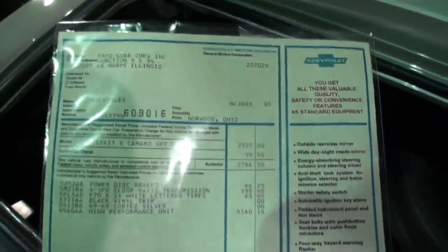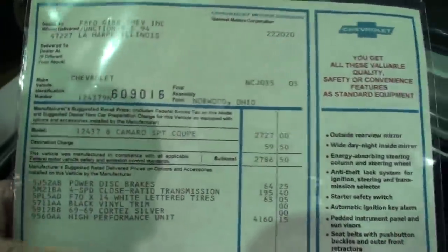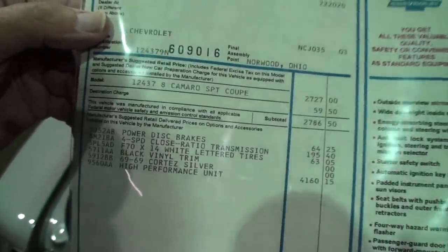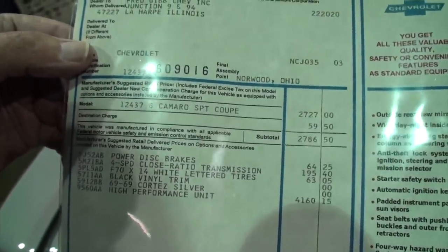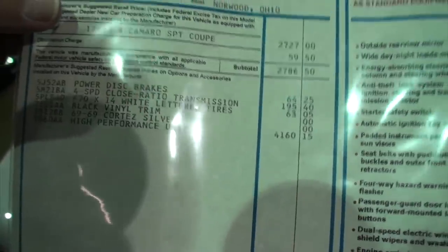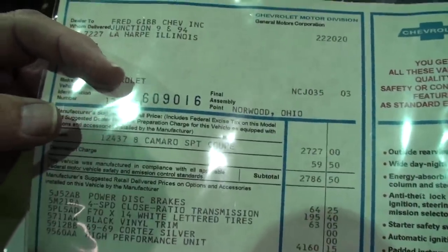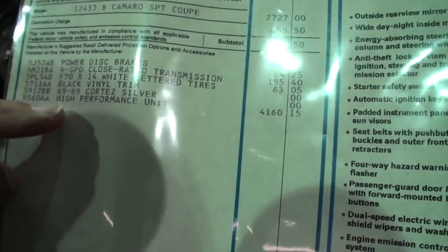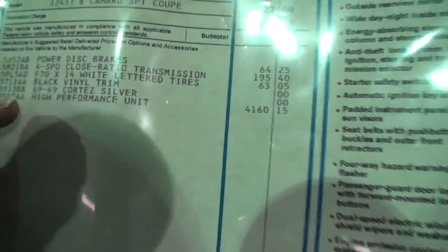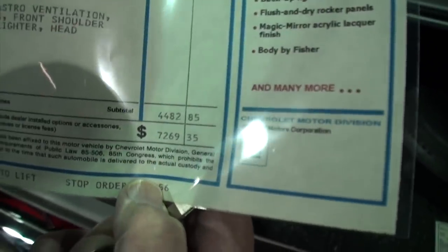Got it. So tell me what we have here on this sheet. This is the original computerized generated sheet that appeared on all 1969 Camaros. As you can see, it's got computerized printing, and then the last six digits of the VIN number were stamped in using a stamp. And the main item here is the high-performance unit for $4,160 and some change, and then the overall $7,200.